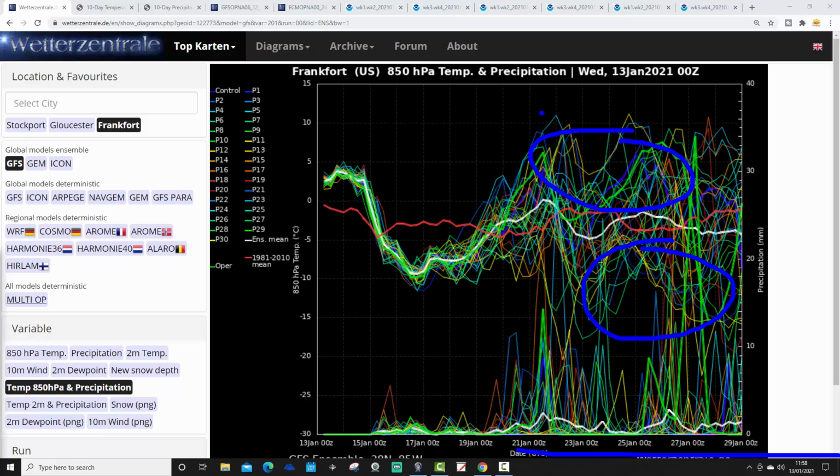Some of the ensemble members are going up to above plus 10 at 850 hPa. Some of the coldest ensemble members are going down to minus 20 at 850 hPa. So that is a huge amount of scatter, and some of those ensemble members might be doing both. Some of them might be lifting the temperature up to a very mild category and then very quickly plunging down to a very cold category. So that last week of January is a little bit of a puzzle.